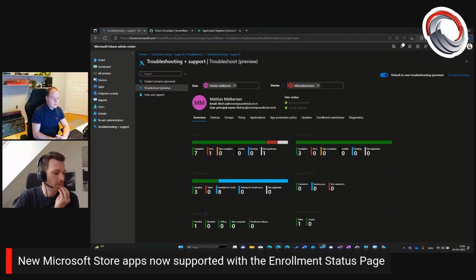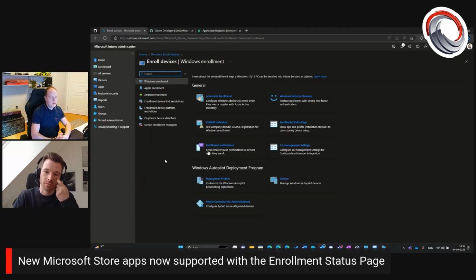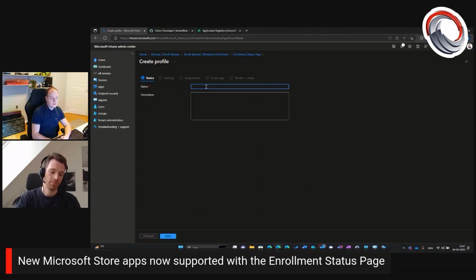With the Store for Business decommissioning, or termination of that service, approaching really, really fast, one of the hurdles that we have had is that we had this new app type, essentially helping us to install store applications. And it's now available so that you can add those new app types of store applications within your enrollment status page, which is great.